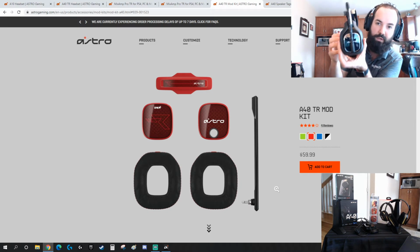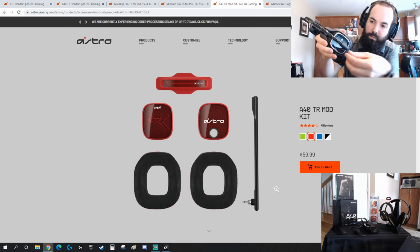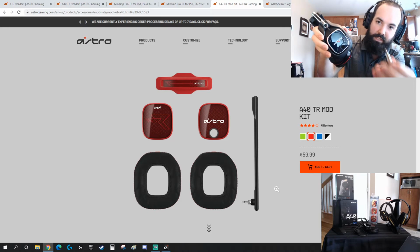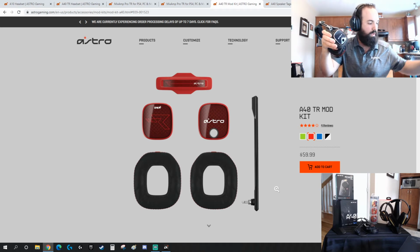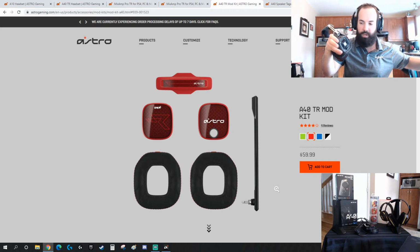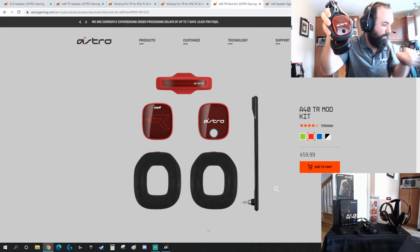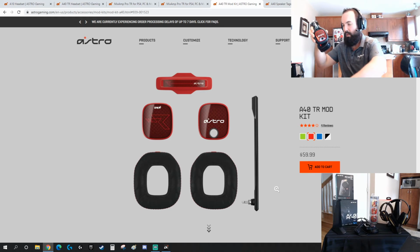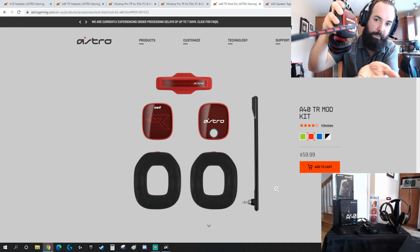Now, the other speaker tag has the microphone connected to it. So the way you'll be able to customize or change that microphone, simply pull on it. It's a 3.5 mil connection on the microphone. And then you can remove the speaker tag, put the newer one on, the one from the mod kit, just like so. And there's a hole that you see here for the new microphone. So I'll be able to attach the microphone just by clipping it on.